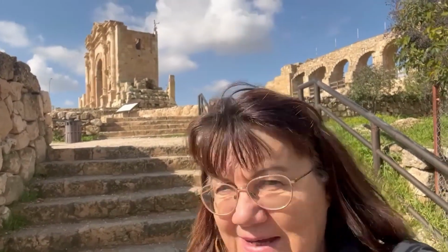So I've arrived at Jerash, which is an hour north of Amman. It's like going towards Syria, and it's really green actually, which is weird. Look, it's all green, leafy trees and loads of fruit and vegetables growing here. I didn't expect Jordan to be so green. I'll show you around Jerash.